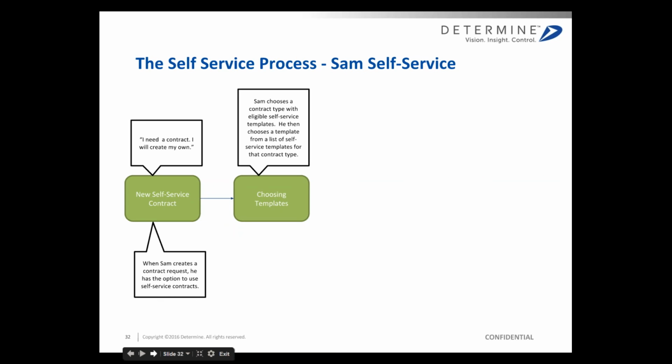And so to that end, Sam is going to choose the contract type with the eligible self-service templates. Because this is a system being used by everybody, the legal folks and the non-legal folks alike, we're going to designate some of those templates as being self-service templates, where he can choose from that list of self-service templates that work for that particular contract type. Once he's chosen a template, he now needs to specify a whole series of template options. There might be more or less depending on the kind of contract he's working on. But let's talk through what some of those options might be.